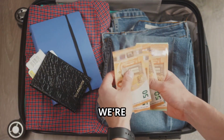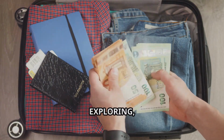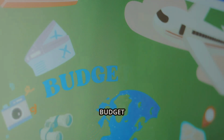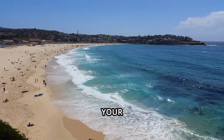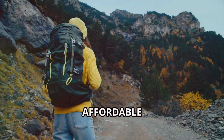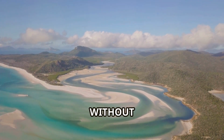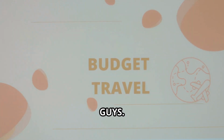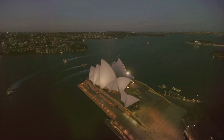But here's the catch, we're doing it all on a budget, because who wants to be stuck counting pennies when you could be out there exploring, right? I'm talking budget flights, budget eats, budget everything, you name it, we're finding a way to make it cheap. We're gonna be your guide to the best free activities, the cheapest eats, and the most affordable places to crash. We'll show you how to experience the best of Australia without selling your kidney to pay for it. Get ready for some serious travel hacks, guys. We're about to unlock Australia on a shoestring budget.